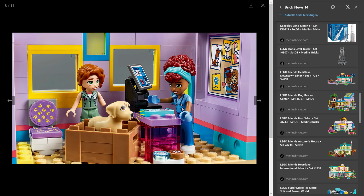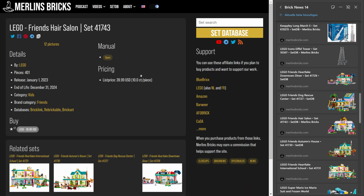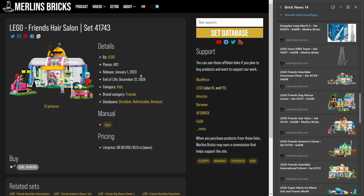So from that point of view, well done, LEGO. Let's move on to the hair salon, which is, again, just a bunch of panels. But here we go, 41743, the Friends Hair Salon, 401 pieces. And LEGO is asking for $40 US.